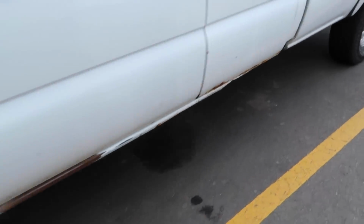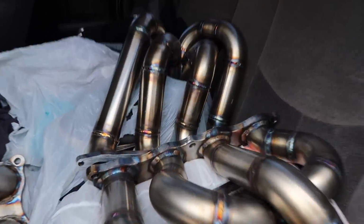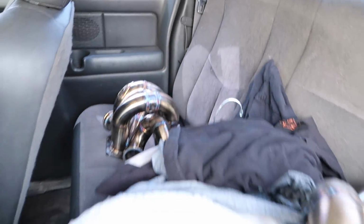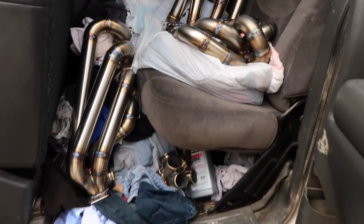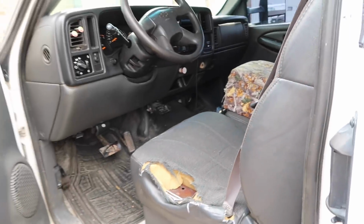So we got the drive shaft back in the truck. Got these manifolds loaded up. Don't mind all these clothes and stuff, but it's just the 4 I'm bringing. So just gotta get my business cards and stuff and go see what Kyle and them are up to.